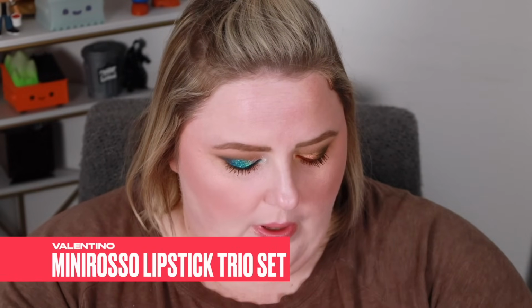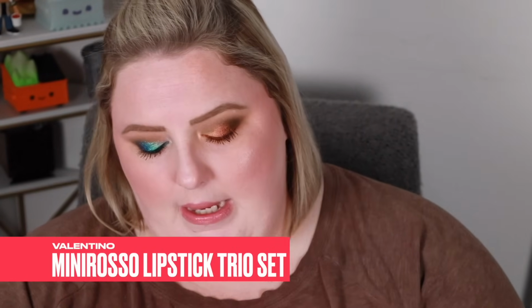Before I give you my final thoughts and everything, I do want to show you these teeny tiny lipsticks from Valentino. If you haven't seen my Sephora haul video, I'll link it in the corner, but I did pick up quite a few different things, and one of them was this beautiful little Valentino set that the only reason why I wanted it is because it came with a beautiful little clutch. But this is like your basic color story.